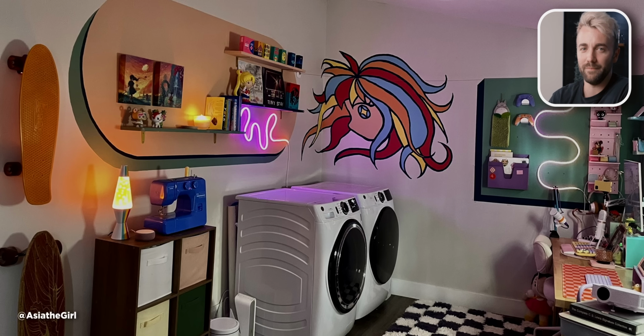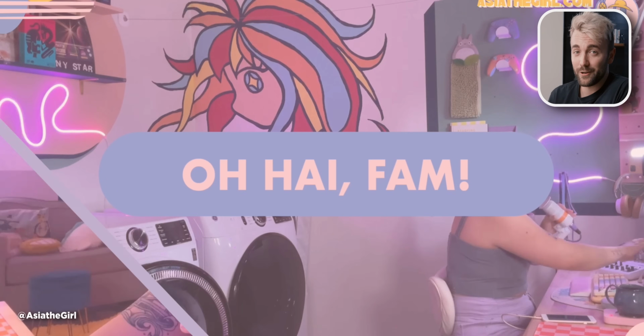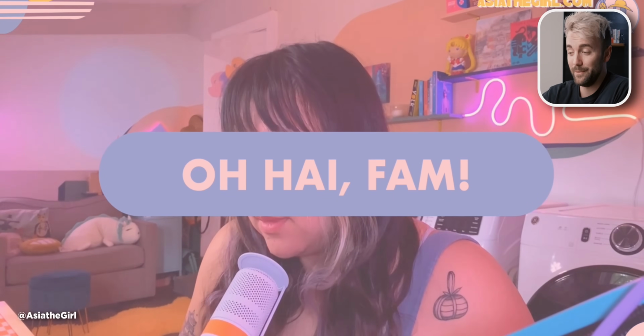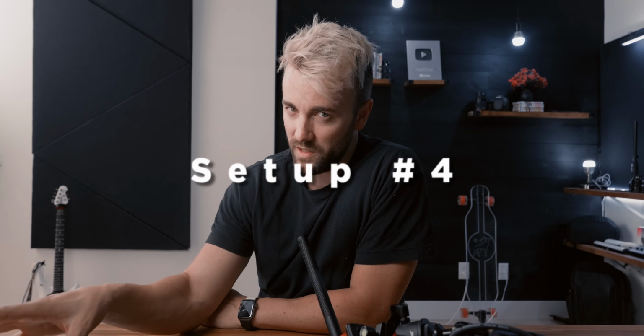But this is a vibe that I've never experienced before, with the blue sewing machine, the projector putting artwork on the wall, art that she painted, the lava lamp. Oh, the lava lamp. I even checked out her stream, and it looks like she put just as much time into the digital setup as she did the real world setup. But let's jump to number 4, because this one's different than the ones that we've looked at prior.